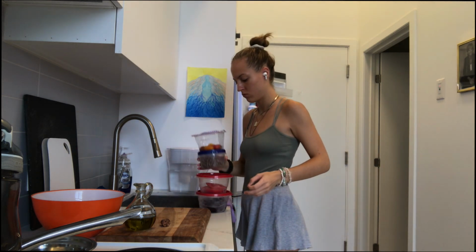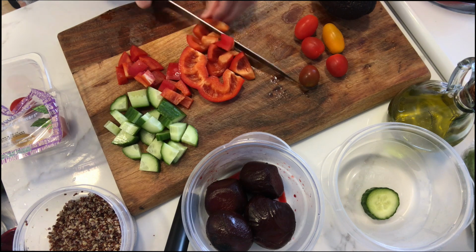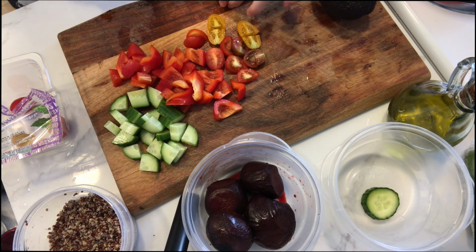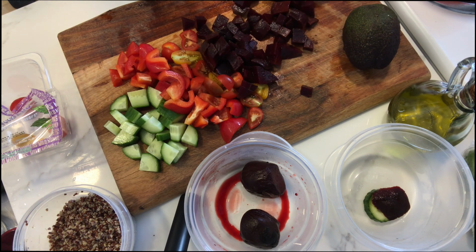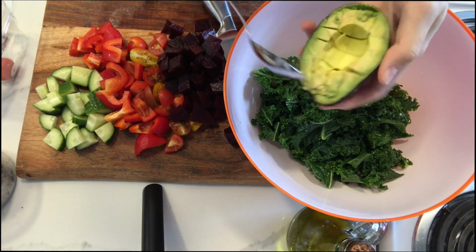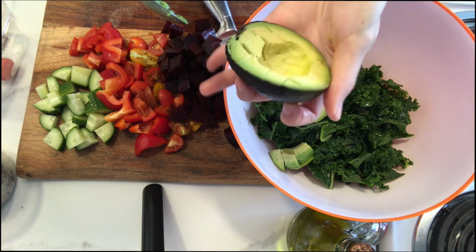For this beautiful salad, what you're gonna need is cucumber, pepper, tomato, beets, avocado, and you don't see it yet, but you will, quinoa.